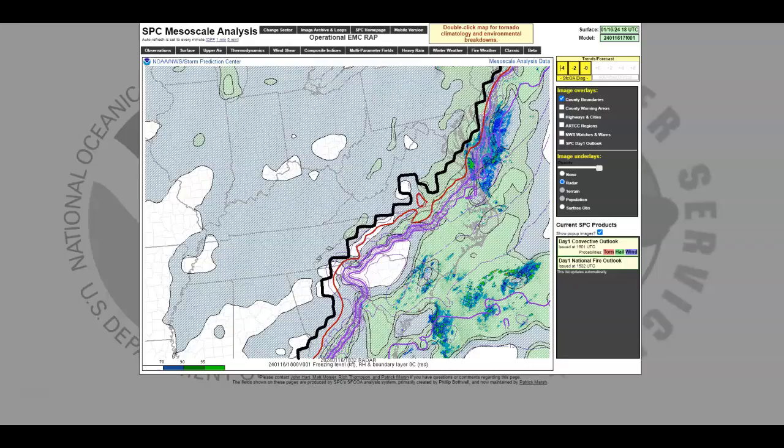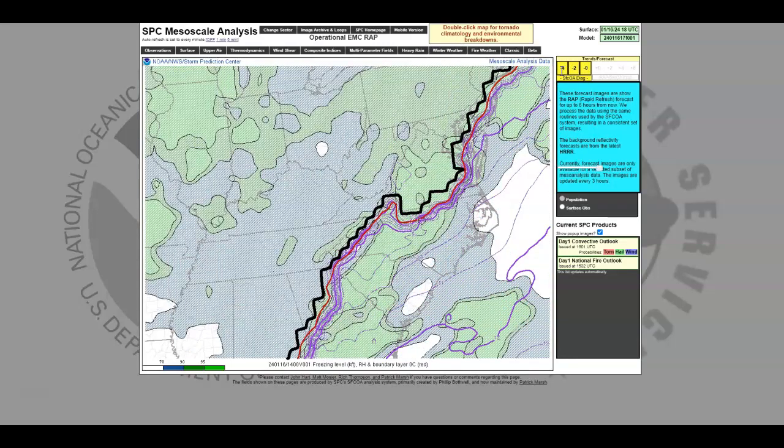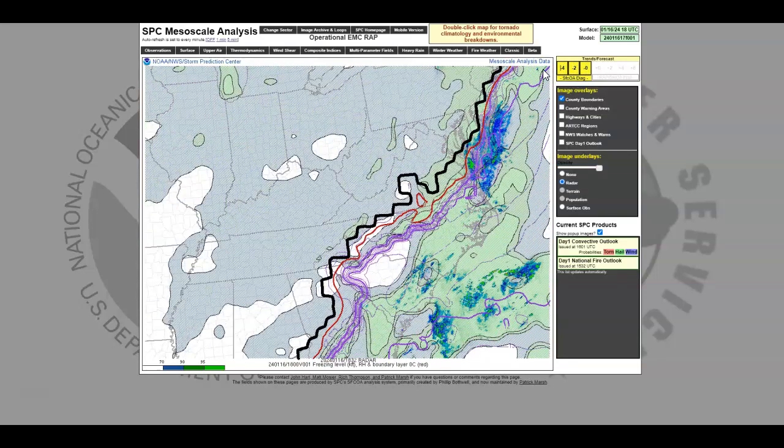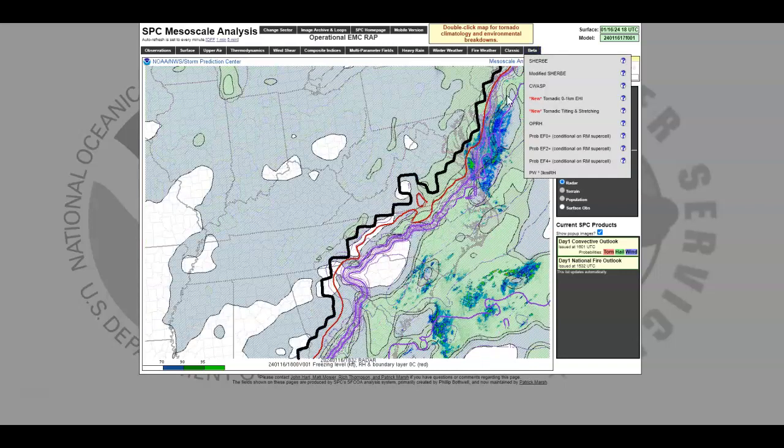We can also see various different parameters here with the SPC's mesoscale analysis. We see our freezing level is denoted by the big black line. That's what you just observed in the previous guidance we just saw. And then we have our boundary layer. Boundary layer essentially means like 6 inches above the ground, maybe a foot above the ground. So surface level, essentially. And that's ultimately an indicator of if anything is going to stick to the ground or just melt immediately when it gets there.